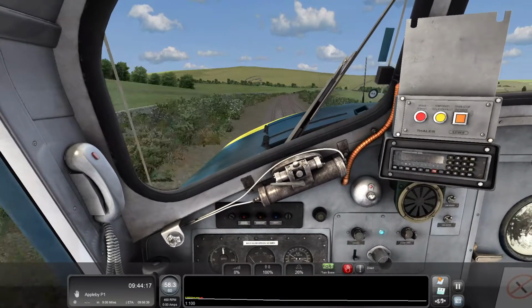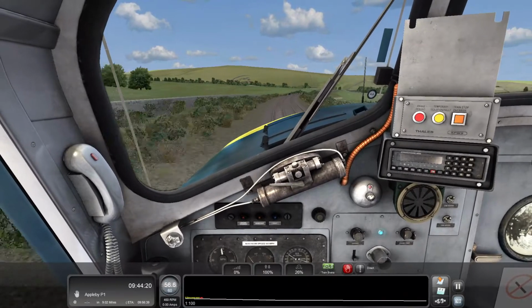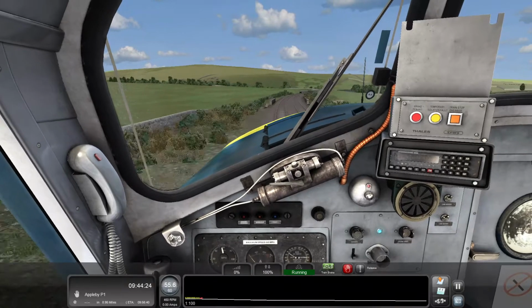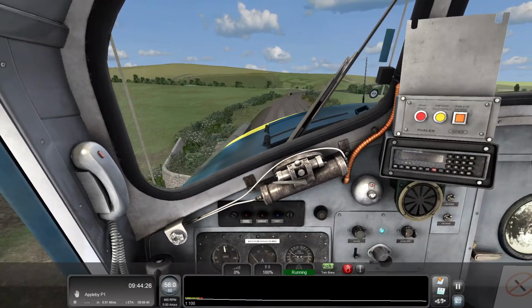Pretty easy for the locomotive on this side of the gradient. All you're really worrying about is braking and not speeding.